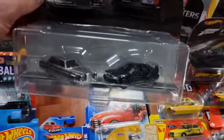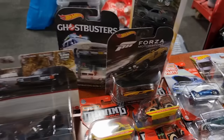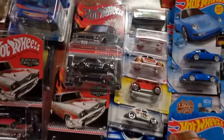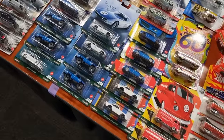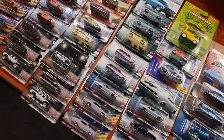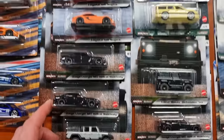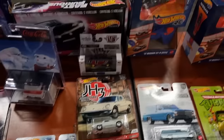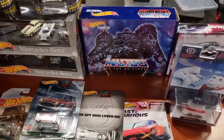Oh my god, this is the first time I see this one in real life. Wow. RLC. Starlet is already gone. Wow, nice one. Master of the Universe, only the package is cool. The rest I don't like.